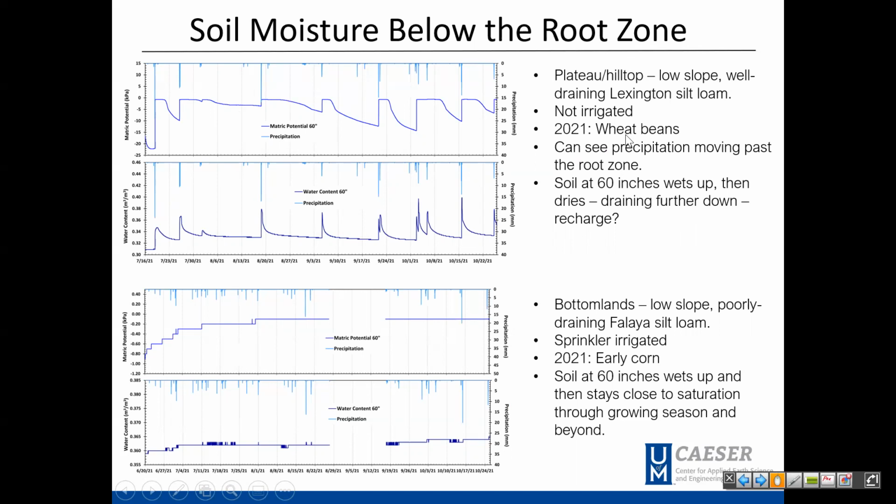In 2021, it was wheat and beans. So I installed these after the wheat was harvested and the soybeans had started to come up. You can see the precipitation moving past the root zone. This is during the growing season. So this is later soybeans. So this is still in the growing season.